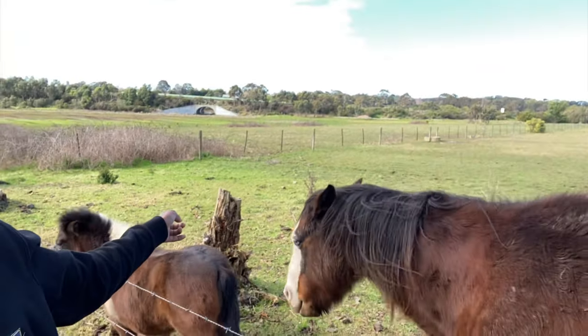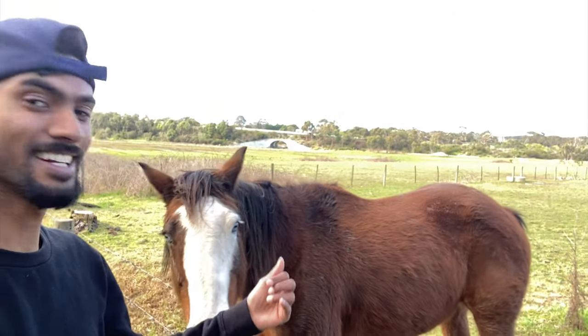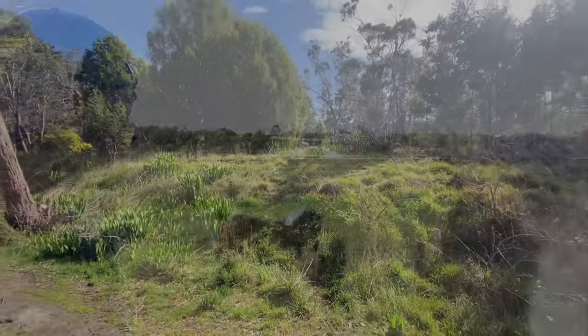So we started feeding this horse here, and this little pony, this guy here, actually burst through the fence over there just to get to us because we were feeding this guy. Oh, that's funny, yeah.